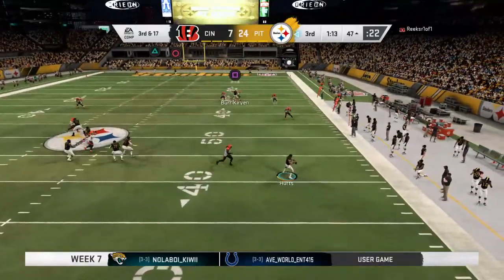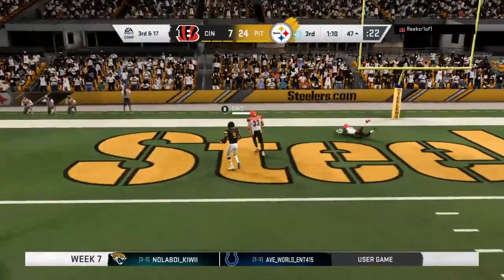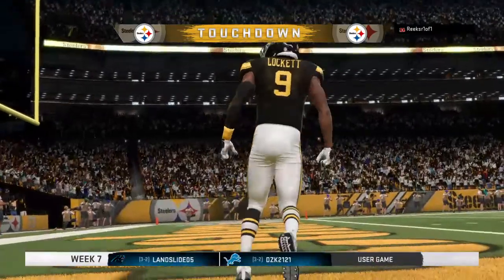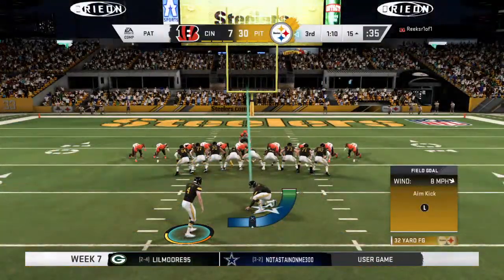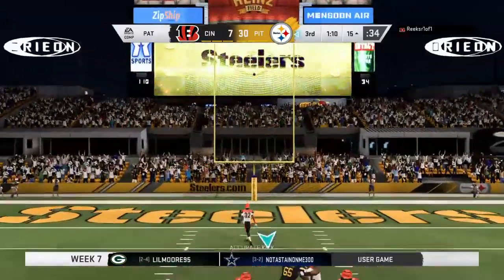Escaping the pressure right. Now he's going to go up top over the middle. Got his man. It's caught for a Steelers touchdown. Tyler Lockett, his 2nd touchdown of the game, his 3rd on the year. And the Steelers, they broaden their lead.